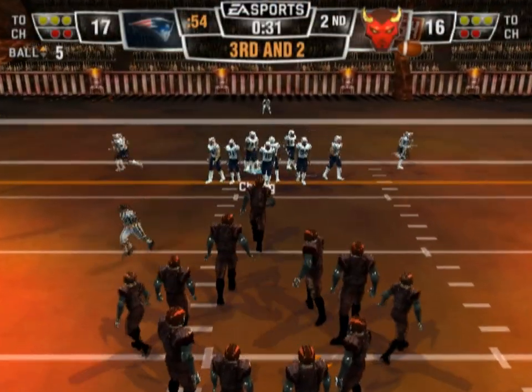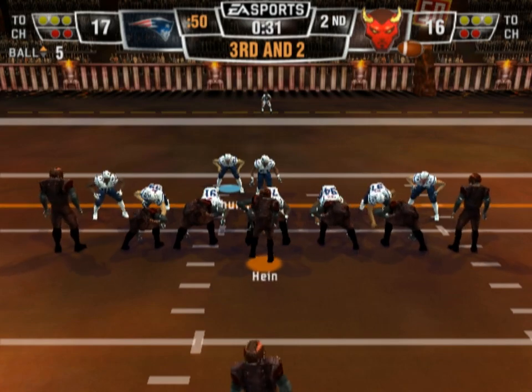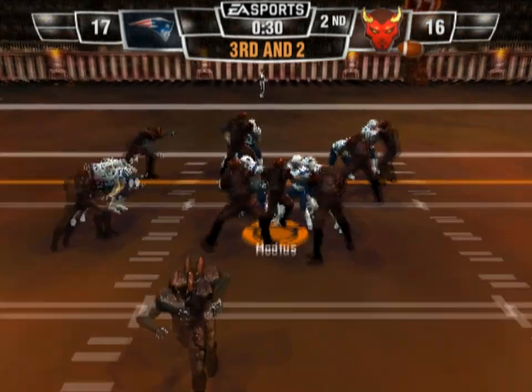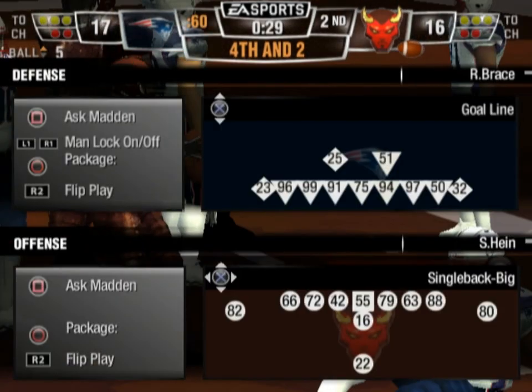Third down, and they need a couple of yards for the first. Hold it, baby. Hold it. And they'll be well short of a first down. No gain on the play.